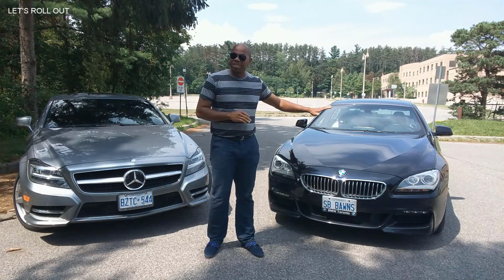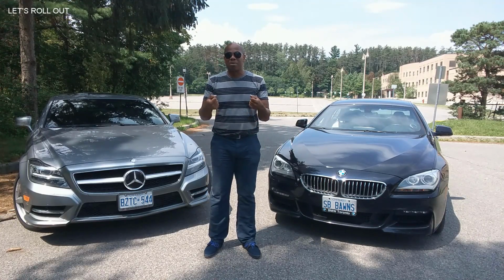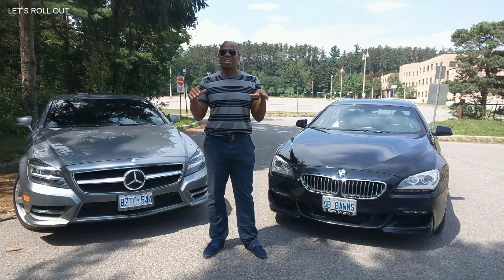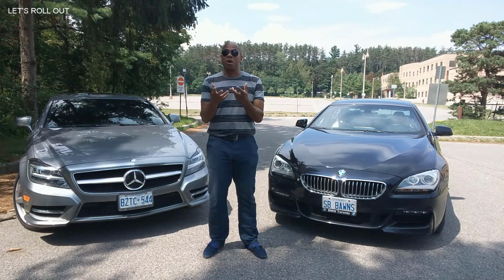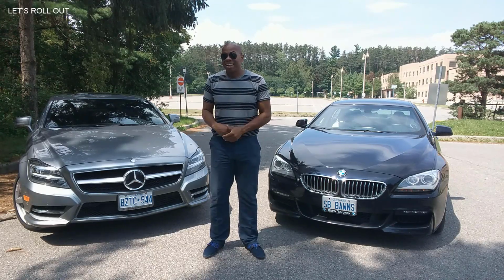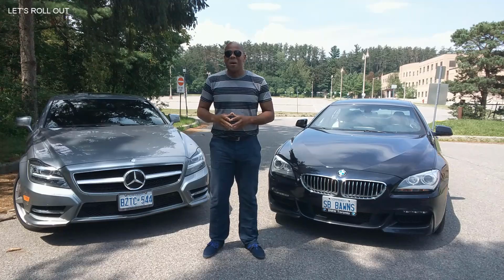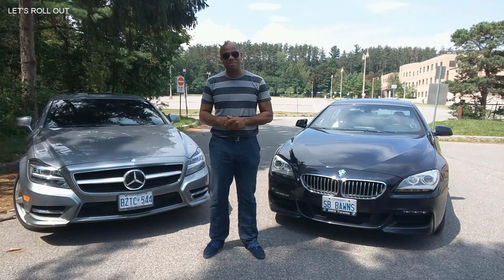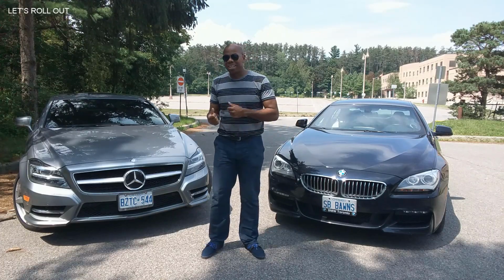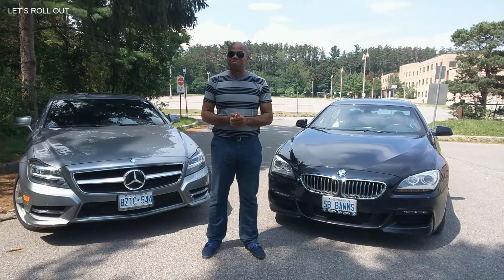Now, the lower seating position in the BMW makes you feel closer and more connected to the car, while in the Mercedes, a higher seating position, though it gives you great visibility, you felt as though you're on top of the car. Now, they were absolutely blisteringly fast, but we have to come up with a verdict, based upon the drive, the cornering abilities, and how much fun it gave to me.